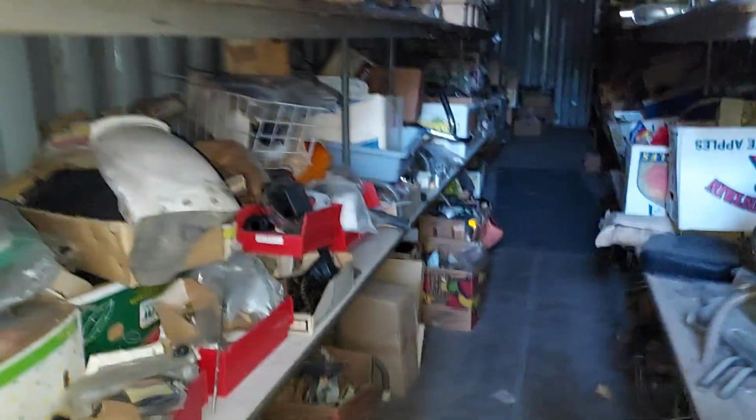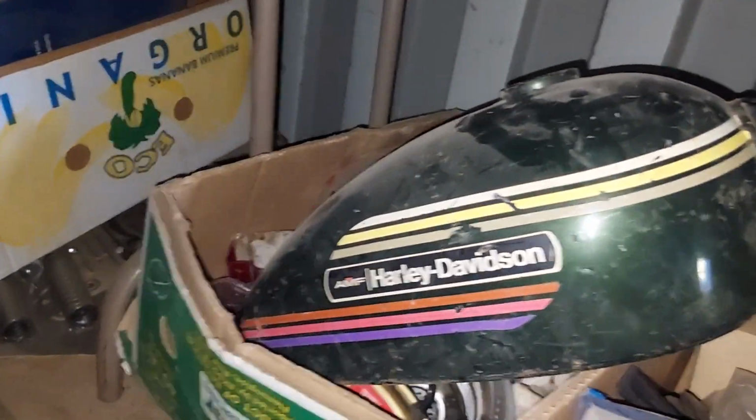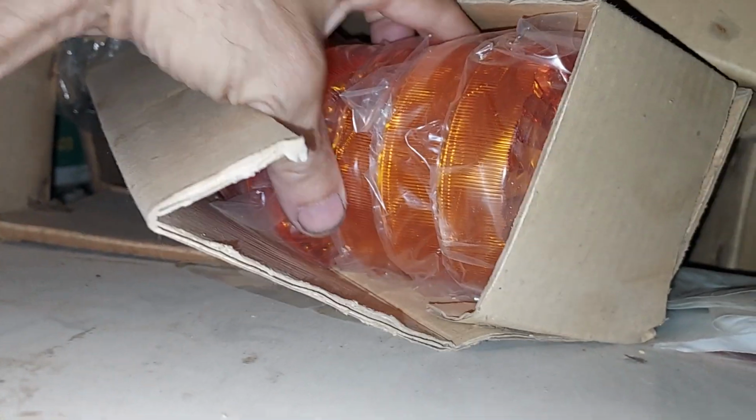Another frame. Oh, it's hot in here. Sun must hit this side. The other container was cold. This one's hot as hell. Lots of rims. Harley Davidson tank. It's just endless, man, endless. New old stock taillights. Tons of them. Blinker covers. Brand new.